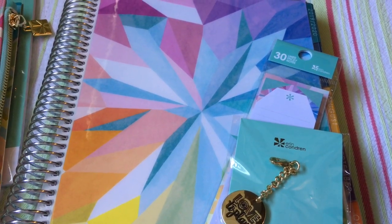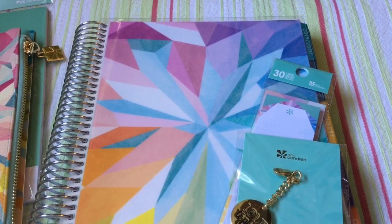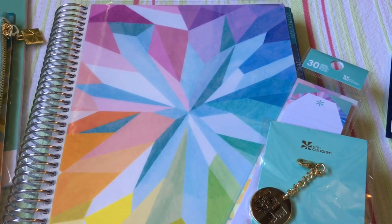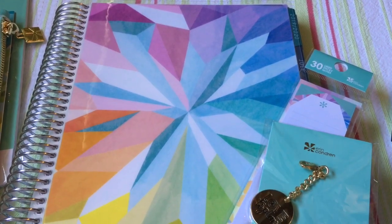And yes, you are looking at my new Erin Condren Life Planner, and I have a bunch of new accessories I'm going to show you in just a moment. Oh yay, look at this gorgeous kaleidoscope pattern. This is for the 2019-2020 year. Absolutely love it. By far my most favorite cover she's ever put out.